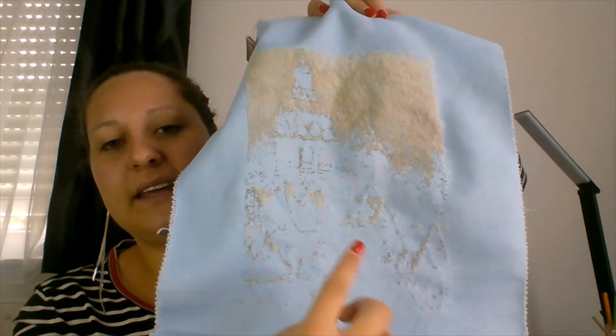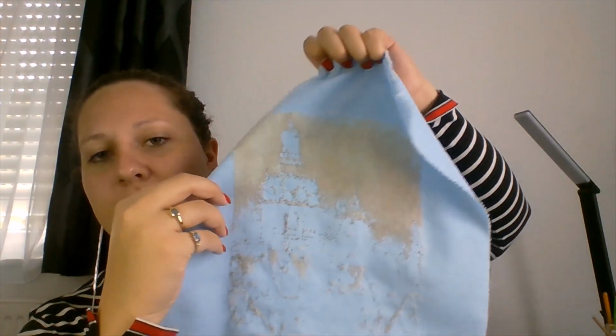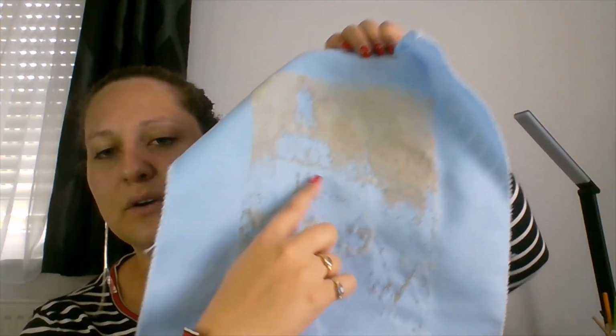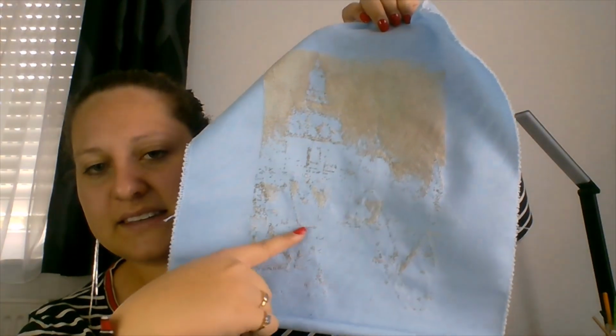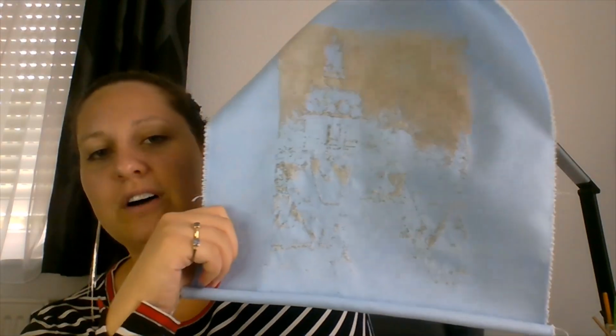It is slowly coming together. You can slowly see the first details in the building over here. You start to see the outlines of the roofs down in the bottom part of the design. So it's slowly coming together, and I'm really happy about that.